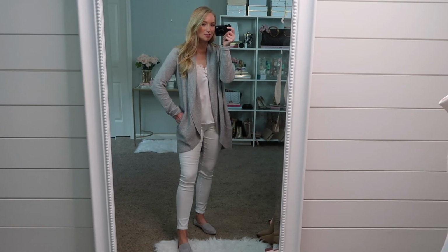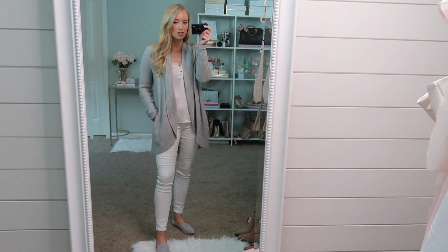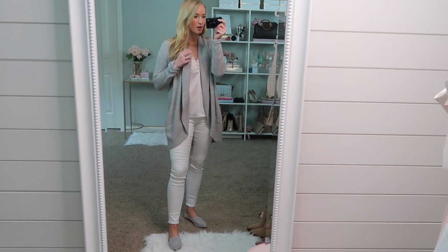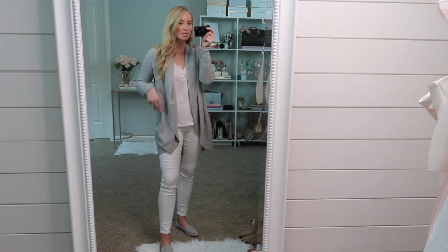All right, so here is the ever so popular Barefoot Dreams cardigan. I feel like these are, again, another one of those pieces year after year where it's like the number one on the wish list because we all love to be comfy. I ended up keeping the medium if you saw my other try-on haul. I just wanted it to be super cozy and loose fitting, so I didn't really care if it was a little bit bigger.